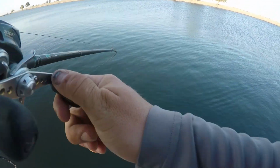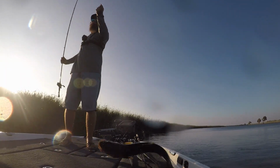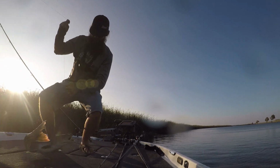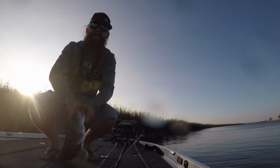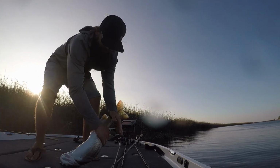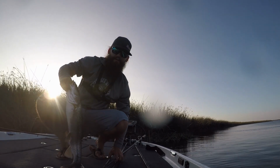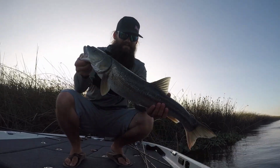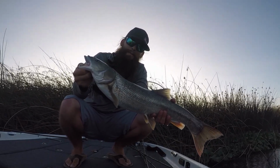What the heck is this? Oh my gosh. Oh my goodness. Okay. My gosh, I thought it was a giant. It is not. It is strong. My goodness, that was a cluster. This is what we call a Sacramento pikeminnow, and I thought it was a mega giant.